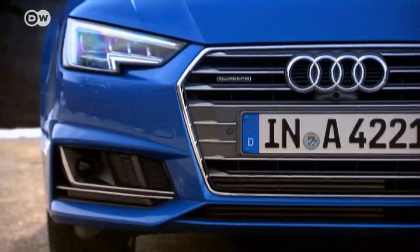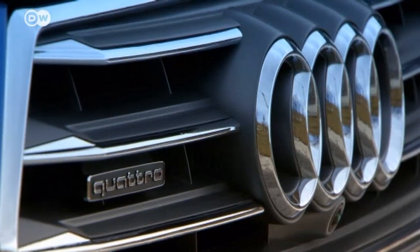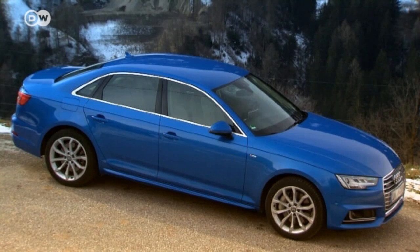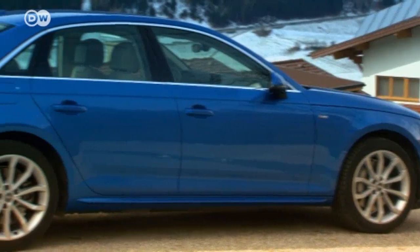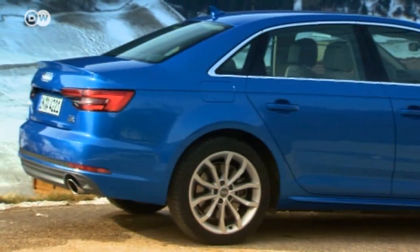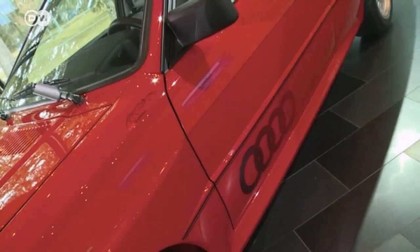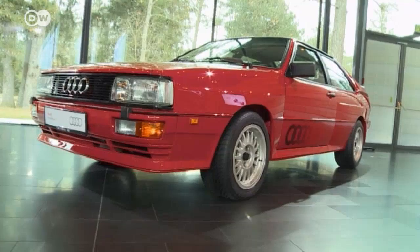The Audi A4 is a familiar sight on German streets, but this is no ordinary A4. It has all-wheel drive and bears Audi's trademark Quattro, meaning all 4 wheels are powered. So it's a cut above the ordinary, but by no means a secret. The Quattro is a tried and tested car. Audi presented the first Quattro 36 years ago, and it's been a success story ever since.